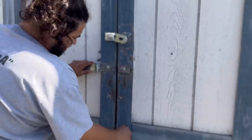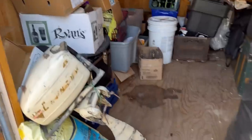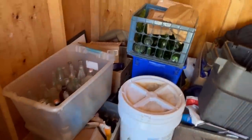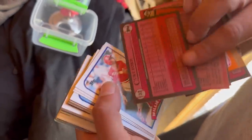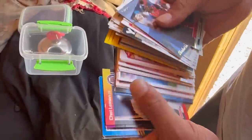Here we go. Yeah, here it is, guys. Tons of crazy stuff. Who knows what's inside of this unit? But look at this right here. Check this out. We got baseball cards. Yeah, look at all these. Wow. 1988. All these cards, look at that. Not bad, not bad, guys. Got tons of cards in here.